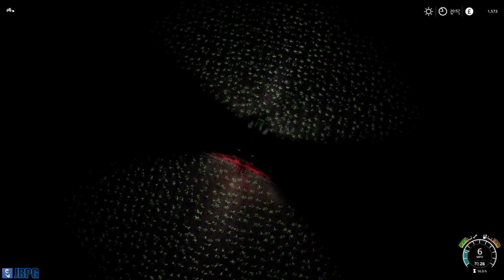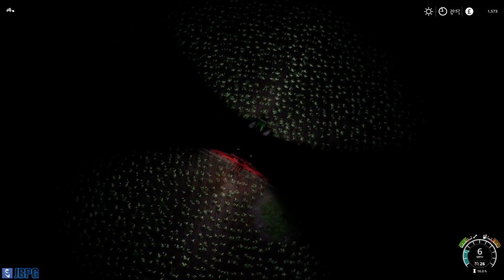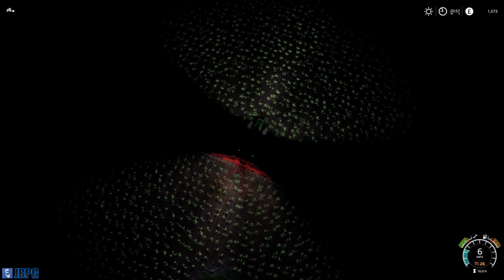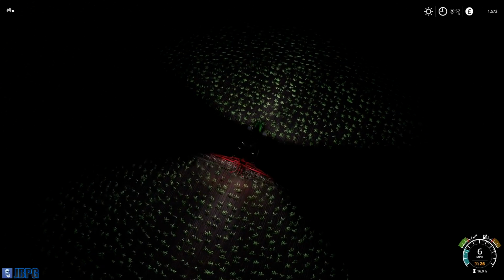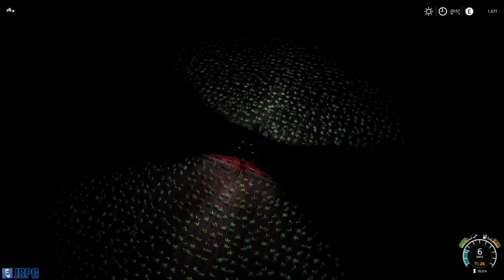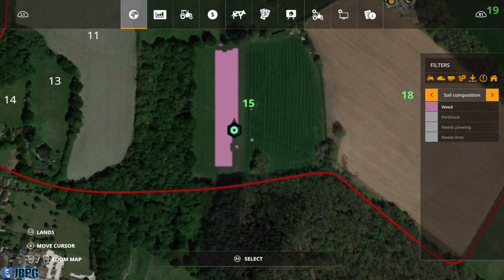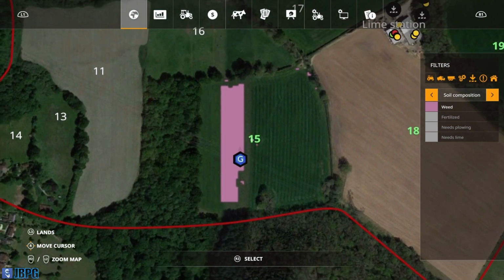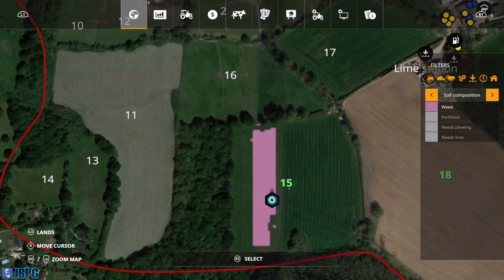We're almost done with the field now, just got a few passes left. That's the last of the telegraph poles, so it should hopefully be nice and straightforward for us now going forward. If we just take a look at our map here, you can see there are a few stubborn spots that just refuse to de-weed. There's one bit just there on that telegraph pole.